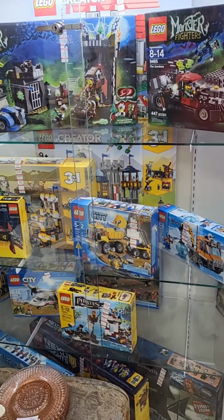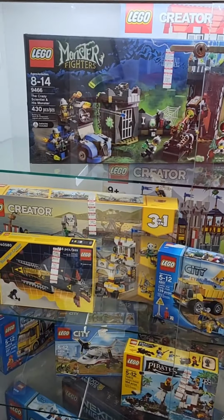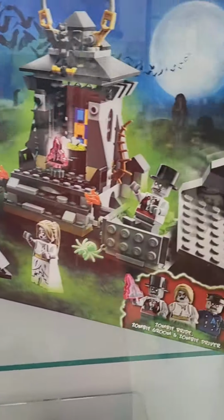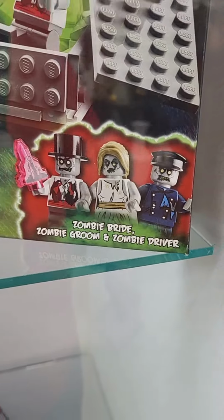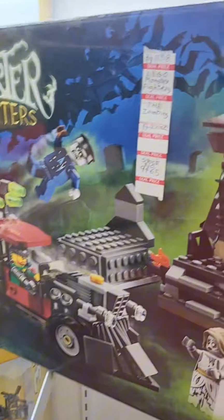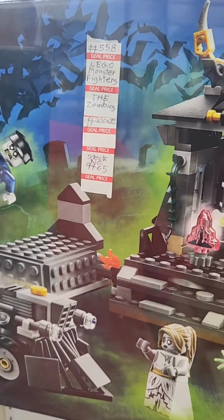Well, we found somebody that's selling a bunch of cool Lego sets. Look at this. Monster Fighter. Zombie Bride. Wow, this is cool. Legos. What do they want for these? The zombies. Monster Fighters, the zombies.